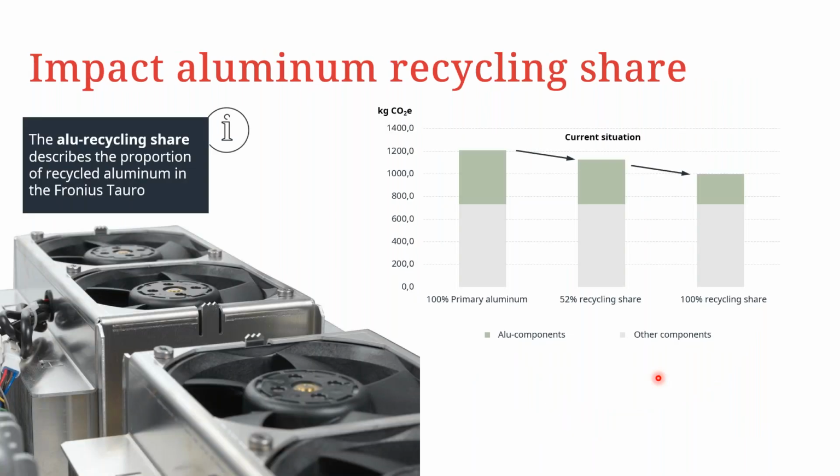Also, the aluminium is very, very important. As you know, the aluminium, as I said, is one of the biggest things when it comes to carbon footprint of the component. It has the biggest share here. But in our Tauro, for example, we're using 52% of recycled aluminium in the inverter. You can see here in terms of carbon footprint, the gray part of the chart is all the other components, and the green one is just the alu components.